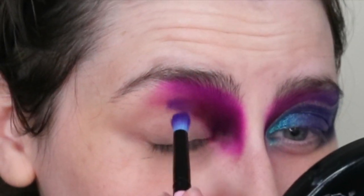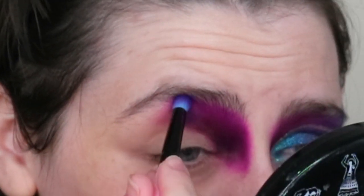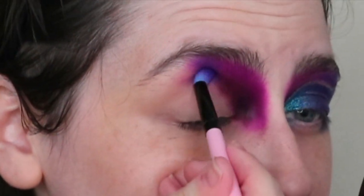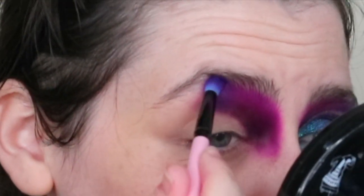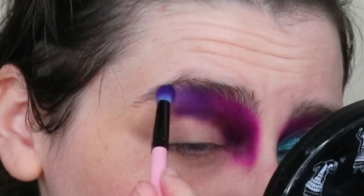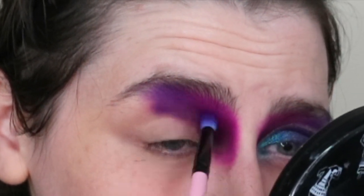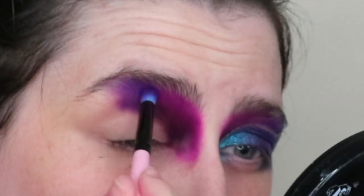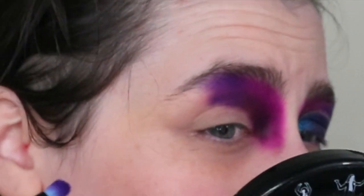Now, I found that this shade isn't wildly pigmented. This takes a bit of work. I suppose because it's a blue leaning purple, it isn't wildly pigmented. So you have to really dig into the pan to get it to show up. Like it does. And when it does, you're actually okay with it. It's fine. Do I think it's the best of this sort of shade that I've ever had? No. I think this could have definitely been improved upon, in my humble opinion.